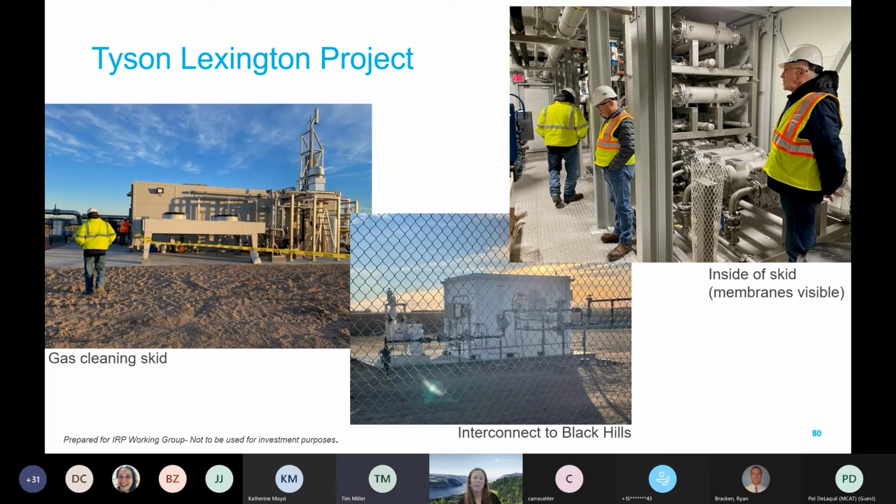Got it. Thank you. I see a question from Laura here. How do you evaluate RNG options? Does the MRET system include life cycle carbon intensity, and how is that factored into your selection? Is the social cost of carbon part of the cost effectiveness analysis? Yes, great question. When Ryan gets into our cost effectiveness analysis, I think he'll talk a bit about how we apply the social cost of carbon to these projects.